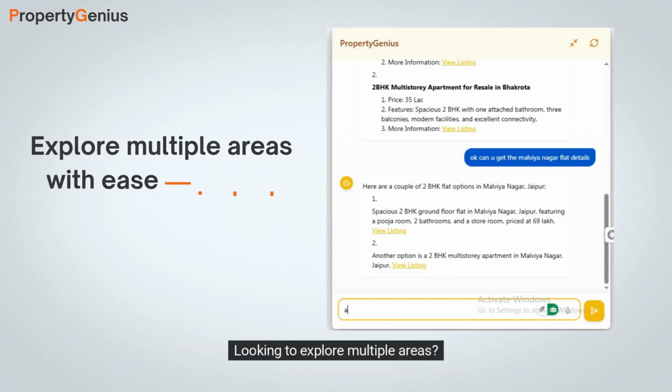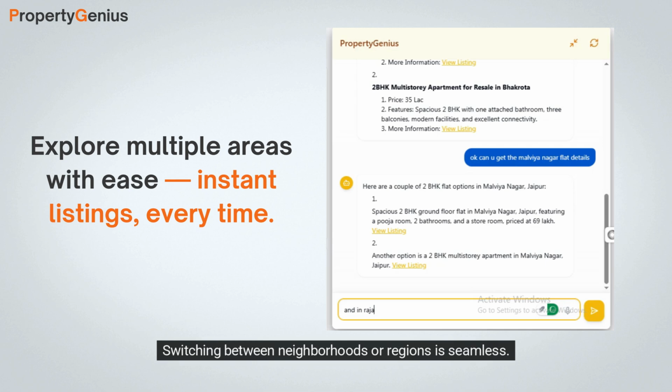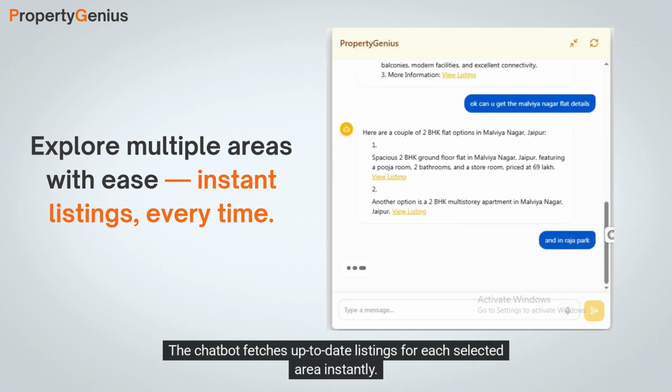Looking to explore multiple areas? Switching between neighborhoods or regions is seamless. The chatbot fetches up-to-date listings for each selected area instantly.